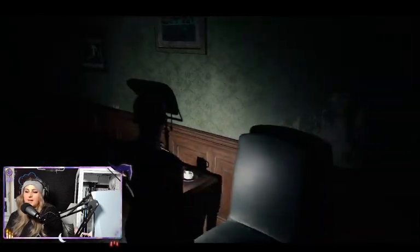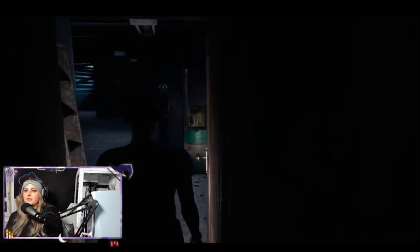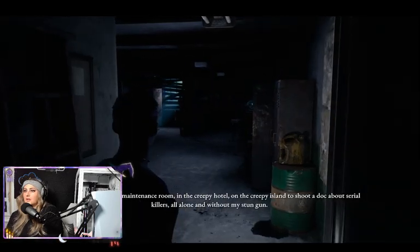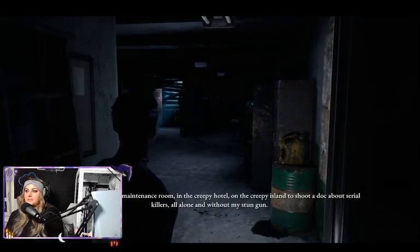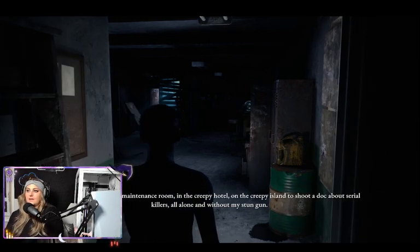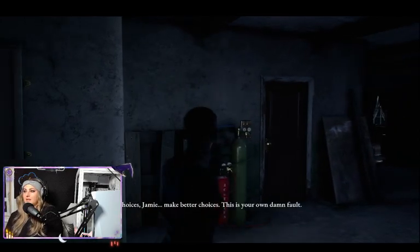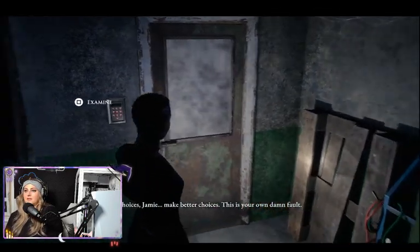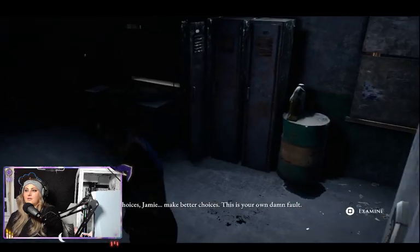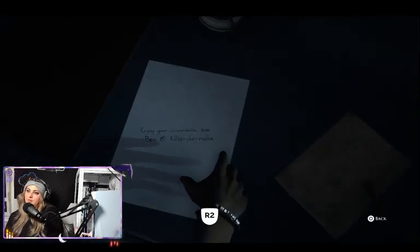I really like that they give you a lock icon so you know that it's. Great. Into the creepy maintenance room in the creepy hotel on the creepy island to shoot a doc about serial killers all alone and without my stun gun. Choices, Jamie. Make better choices. This is your own damn fault. This? Enjoy your memorabilia.